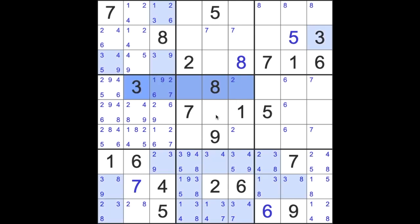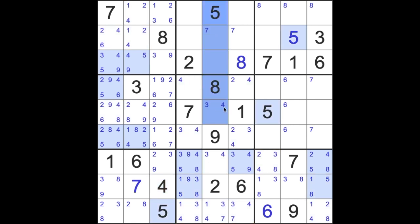Okay, 3 blocks across here, so let's put 3 in those squares there. 4 we know nothing about. 4s are going to be a real problem. 4s go everywhere. 5's block down here, that's it. So 5 in these squares. 6 blocks up. Sorry, 6 blocks up this column. 6 in those squares. 7, 8, 9 is done.